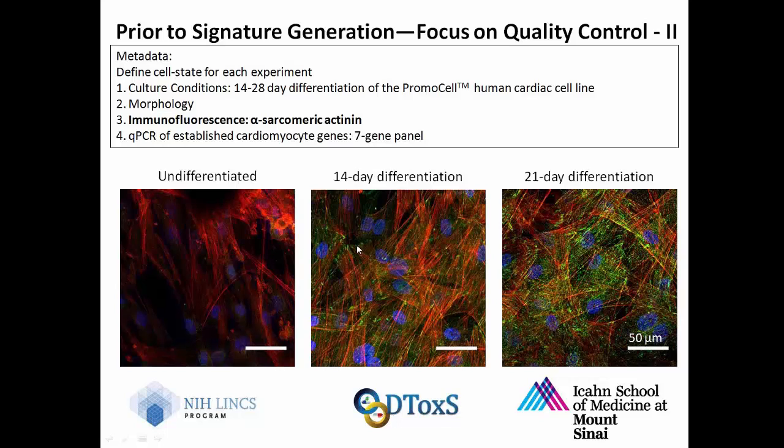This alpha actinin can also be part of focal adhesion complexes. But after 21-day differentiation, this alpha actinin becomes distributed throughout the cells, and that's more of the phenotype that we're looking for. So this indicates to us that these cells are moving towards more of a cardiac myocyte-like phenotype.